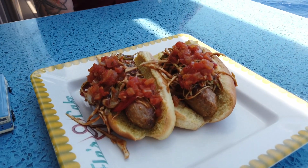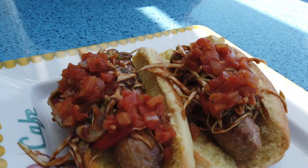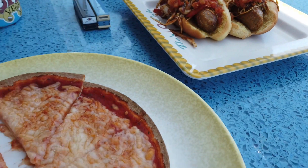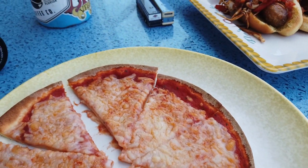Now that that's over, we got FLO'S V8 Cafe today. Got some vegan sausages and a vegan pizza. It didn't come with French fries, so we're gonna go get some French fries.